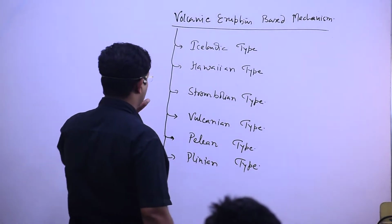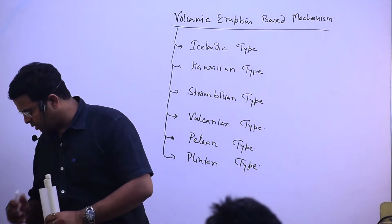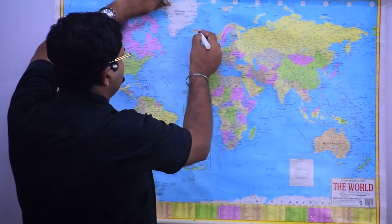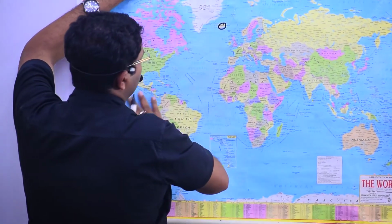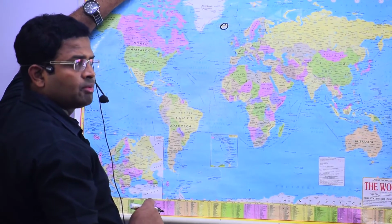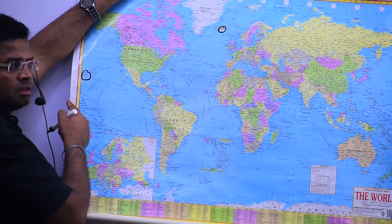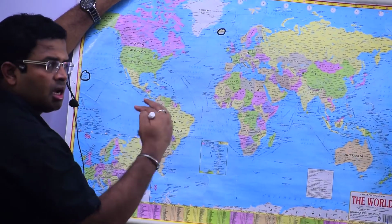So first we are going to see Icelandic, and then we can see where these Icelandic volcanic eruptions in the world are. This is an Icelandic volcanic eruption, and we have to describe it. Another is the Hawaiian type of volcanic eruption. Perhaps you know that the Icelandic type is on a divergent boundary, and the Hawaiian type comes through the hotspot, the Hawaiian hotspot.